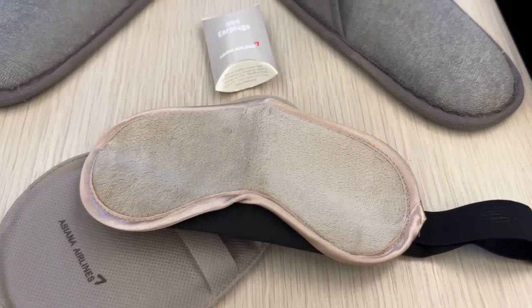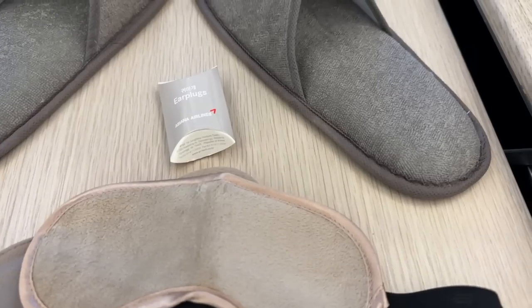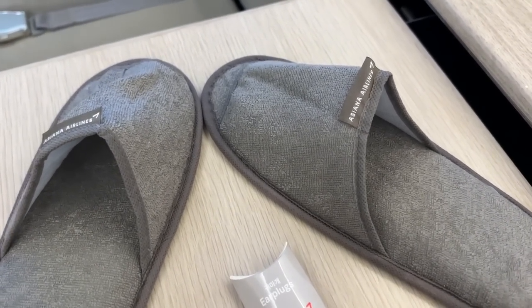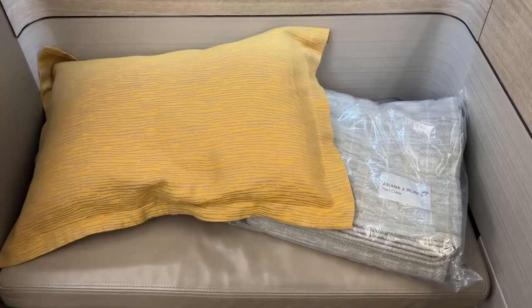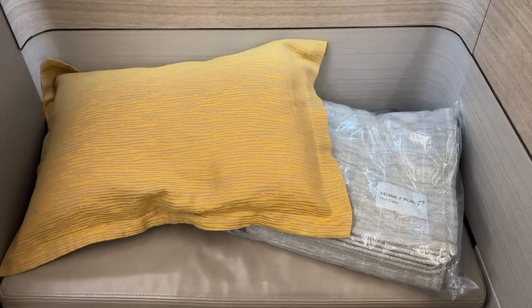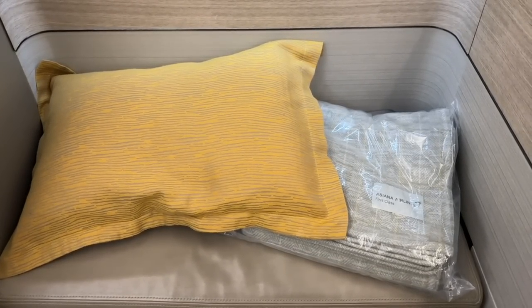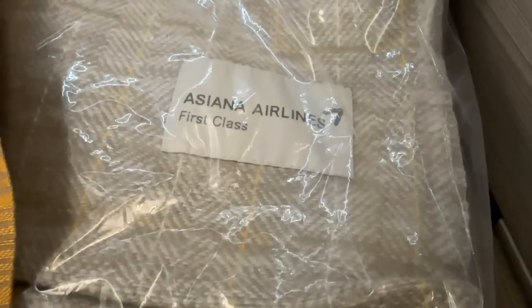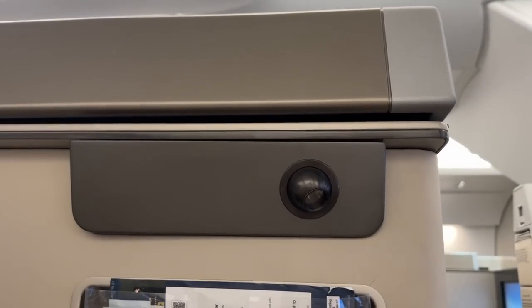We did get an eye mask and earplugs to help us sleep. And we did get slippers. Credit to them where credit is due. These slippers are probably the most comfortable in-flight slippers I've tried to date. In addition, we were given a very comfortable pillow, and along with that was a blanket that was kind of rough, but was branded with first class, which is kind of odd because there is no first class on Asiana.